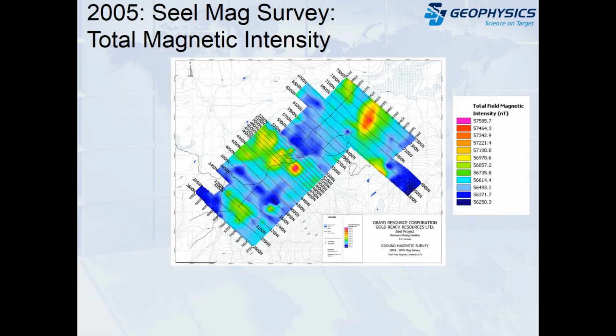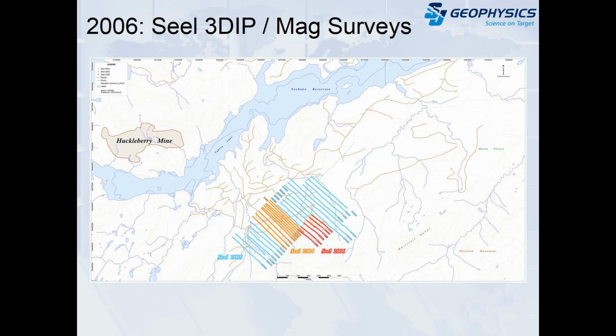And this was the mag results. The mag seems to go in kind of the opposite direction, or 90 degrees to the chargeability trend. I'm still not sure why. And this here is kind of in the Damascus area, which is kind of interesting. In 2006, we extended again a little bit up in here, just for the Damascus vein.